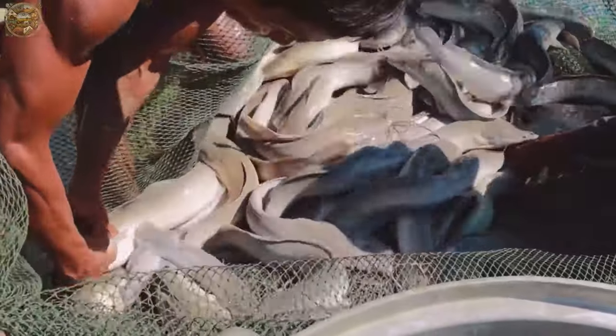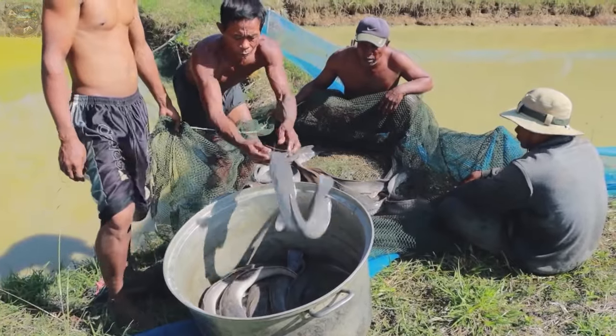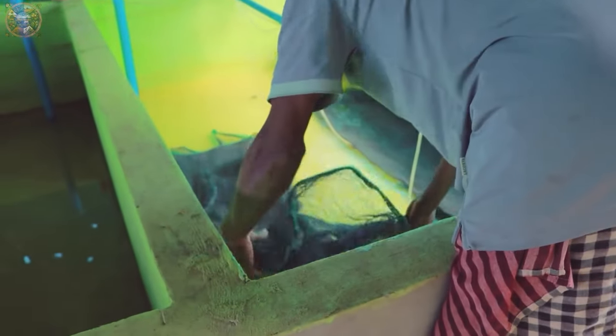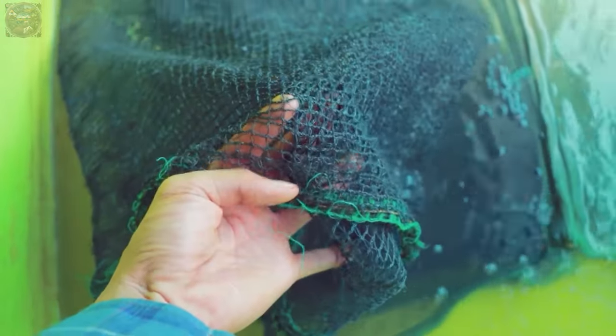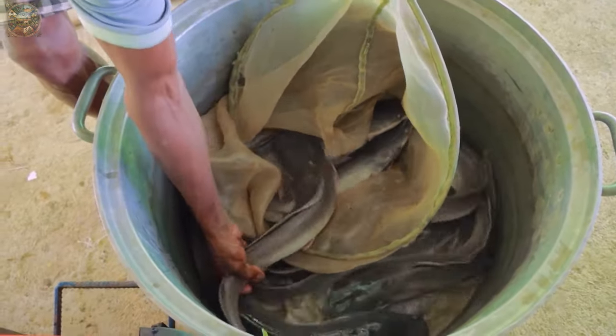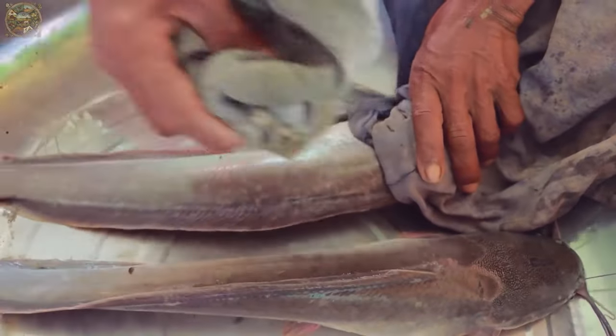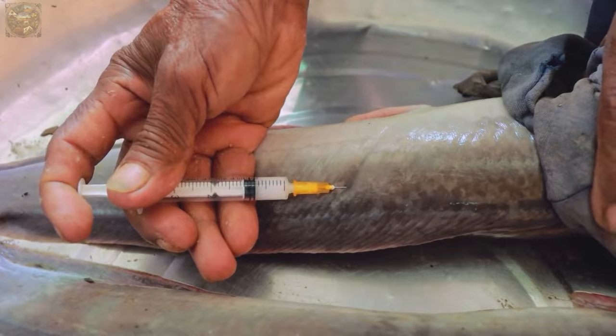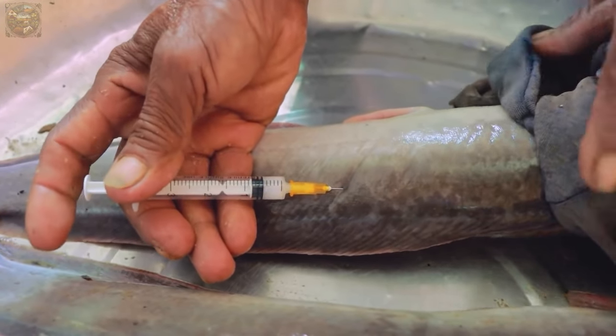In extensive catfish farming operations such as this, a time-saving method is employed instead of manually incubating the eggs. This involves directly injecting sperm into the ovaries for fish breeding.